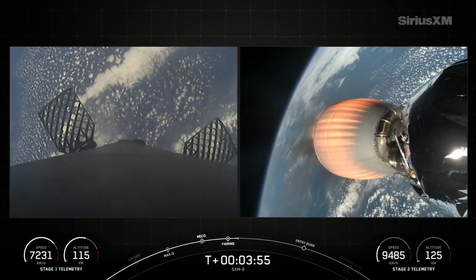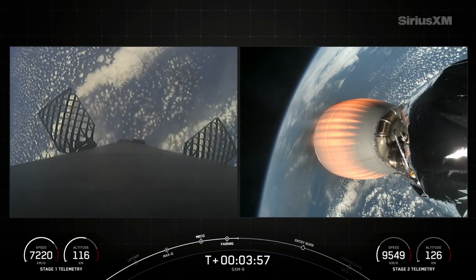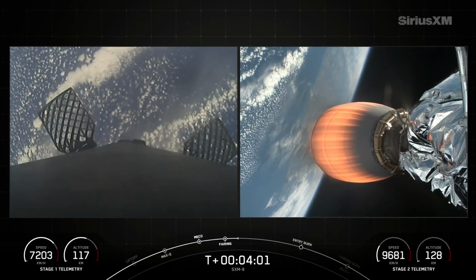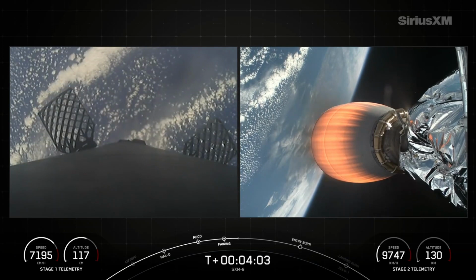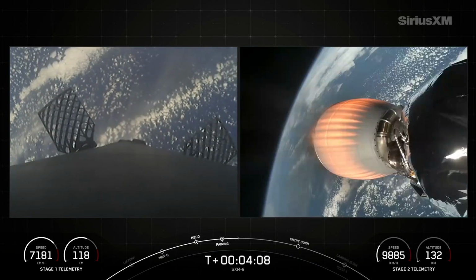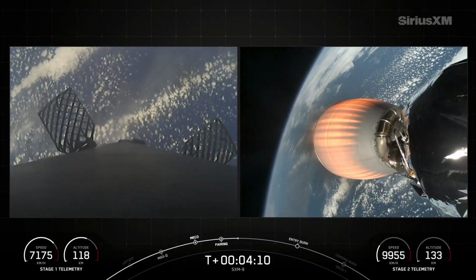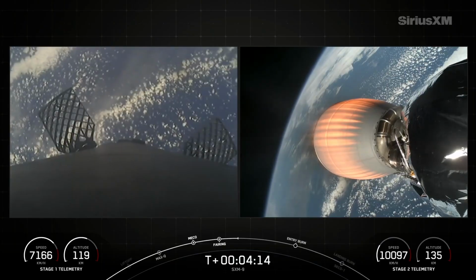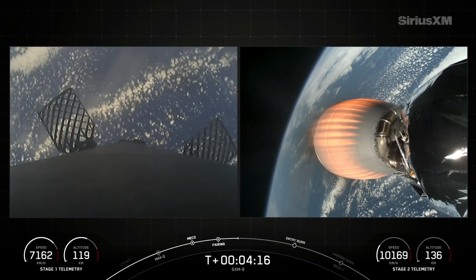You can see now in the telemetry for the first stage, we're starting to slow down as we reach the peak of the first stage's trajectory. You should start to see the altitude start to decrease as the vehicle heads back down towards Earth. Coming up next on the first stage is the entry burn.